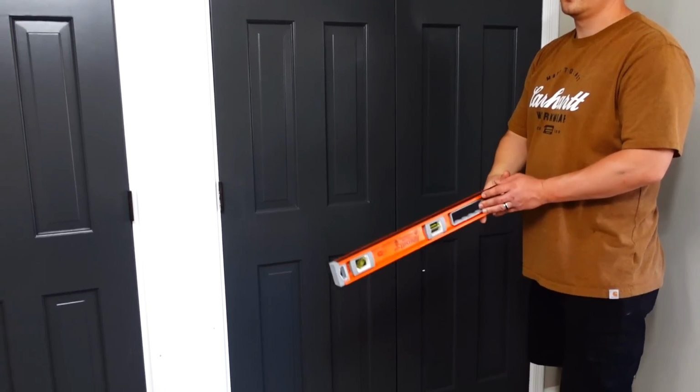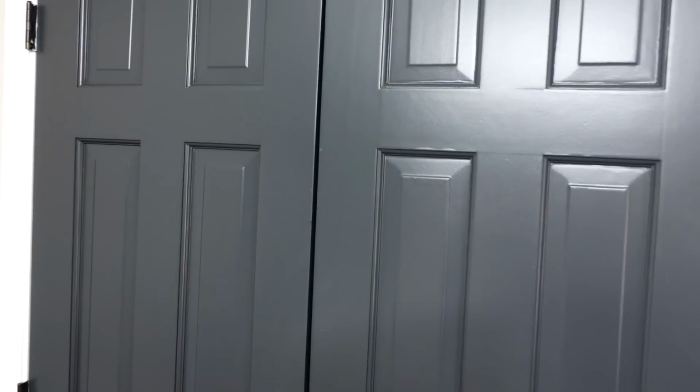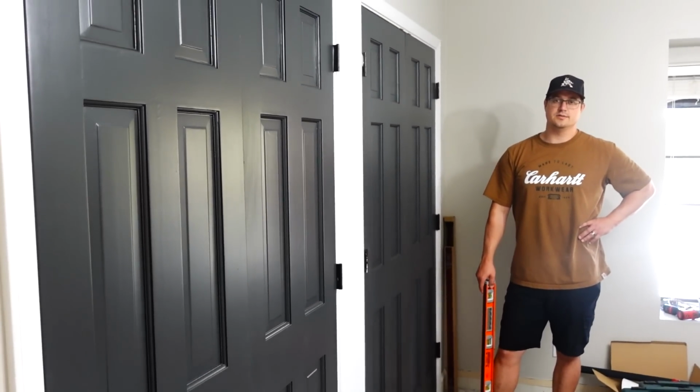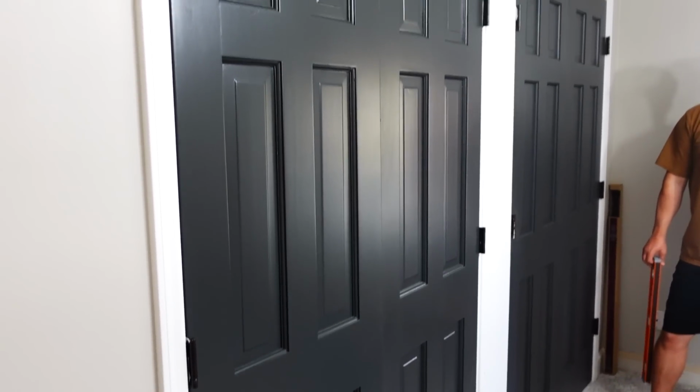How awesome do these doors look? Oh, I just love it so much. Let me back up over here. Should we do all the doors in the house like that now? I know, I love it. This color is just, oh, it's everything.